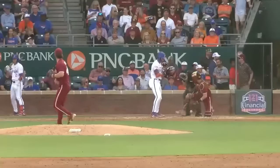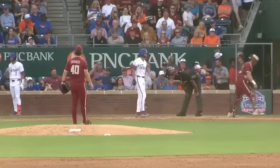The pitch. In the dirt, that caught some of the umpire, Damon Beal. Needs a moment.